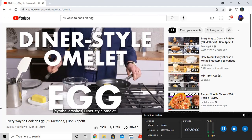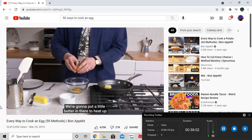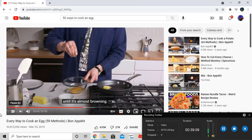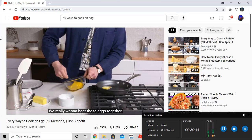That's a good style. All right, so we've got our pan on medium heat. We're going to put a little butter in there. All right, we're on the omelets. These are going to get some good ratings. I love omelets. Almost brown. Can you make them all the time?